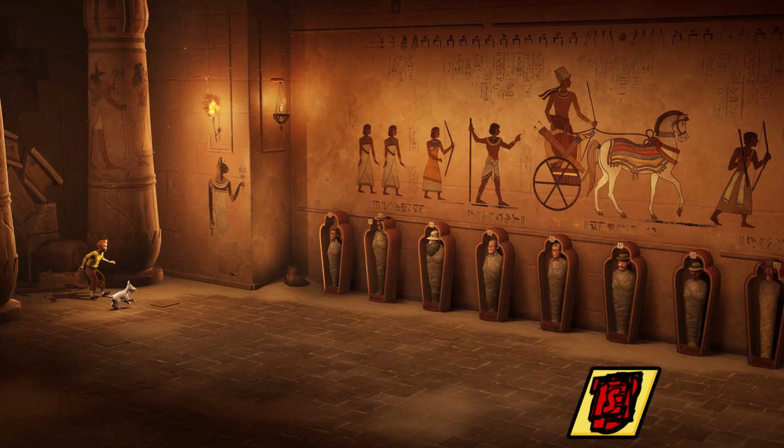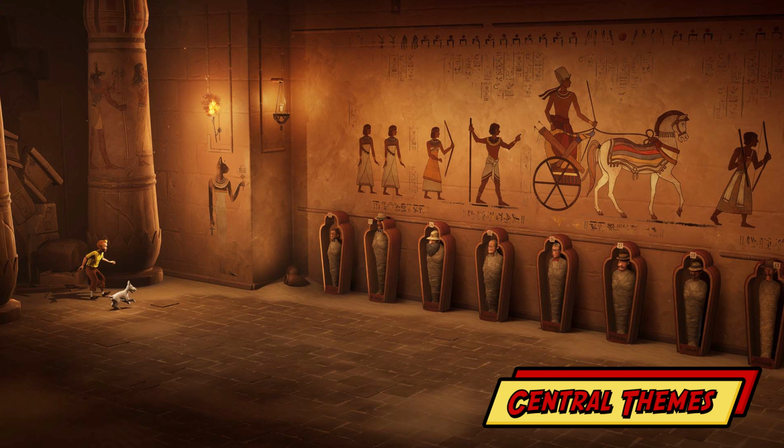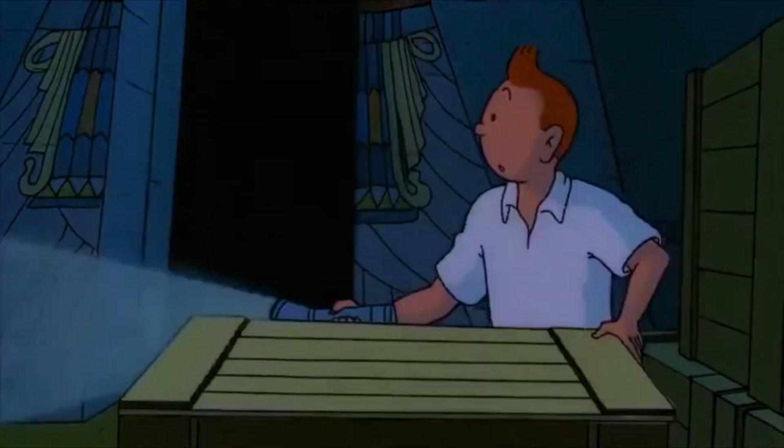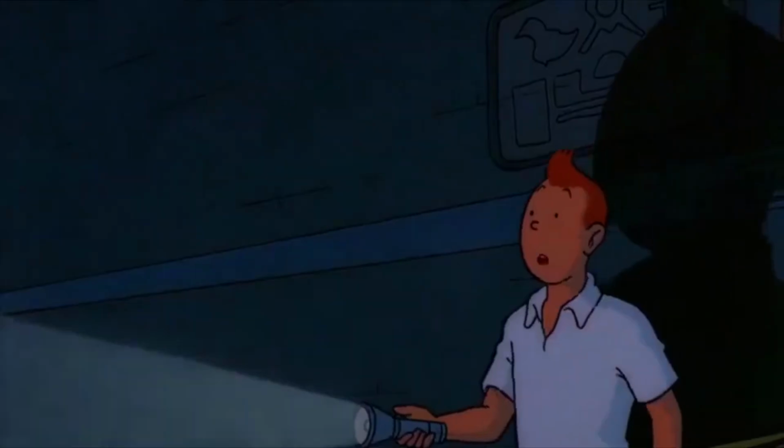One of the central themes of Cigars of the Pharaoh is the clash between ancient traditions and modern corruption. The story explores how the remnants of ancient civilizations can be exploited by contemporary criminals for their own gain. The secret society, using the guise of archaeology, represents how these timeless artifacts are entangled with present-day greed and crime.